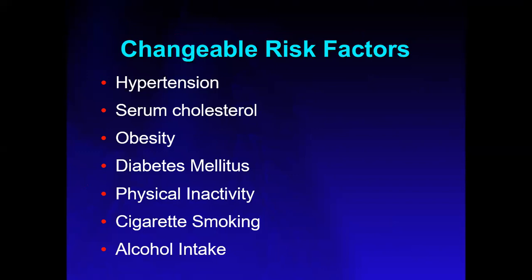Changeable risk factors: hypertension, serum cholesterol, obesity, diabetes, physical inactivity, cigarette smoking, alcohol intake. These are some of the risk factors that can relate to heart attack. But you see, some people don't have any of these problems and still have heart problems. Maybe they don't exercise enough, they eat a lot but are not obese. So there are a lot of other risks we need to see in the picture. So don't think, I have hypertension, so sure I'll get a heart attack. It's not like that. You must be very clear and take care of your heart properly.